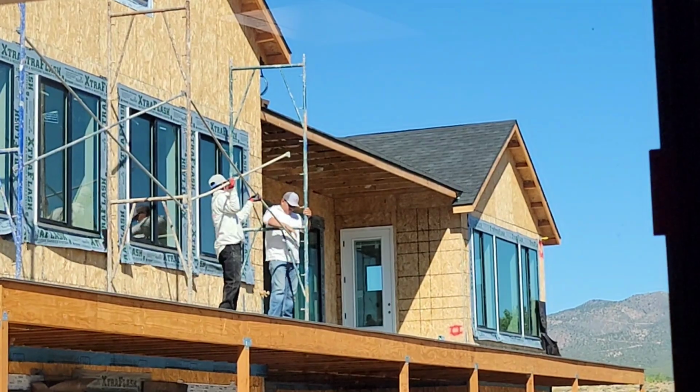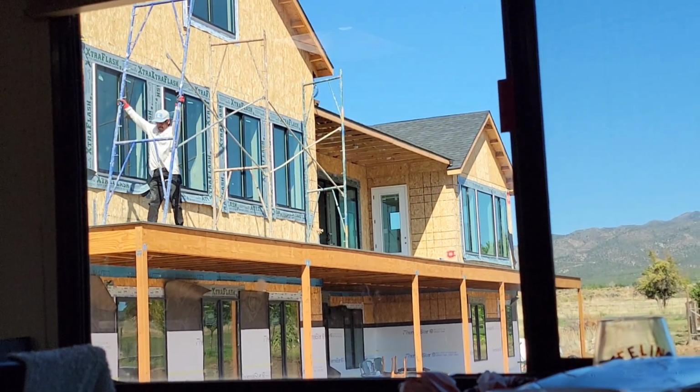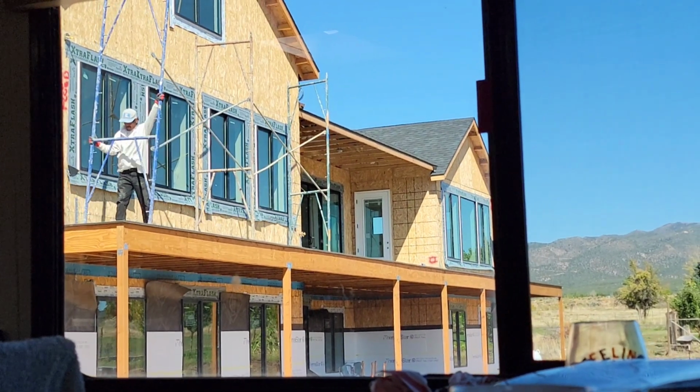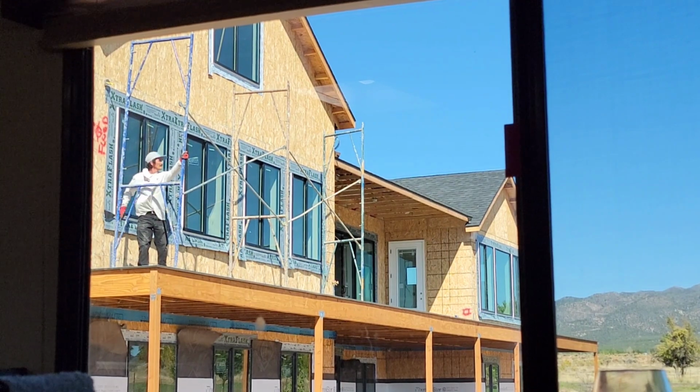Goodness. Hope they don't ruin my deck. He's trying to set it up and it's windy outside. Crap. Okay, wind, stop.